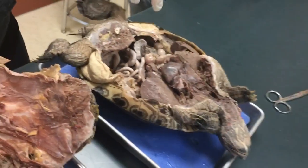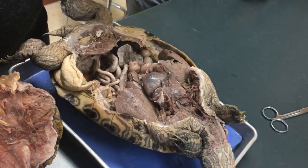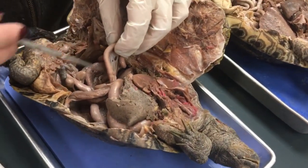Then we'll move on to the small intestine. You can see the small intestine right here. It's highly coiled, and it's much longer than the large intestine, but you can see how skinny it is in some spots. And even over here where it's a bigger small intestine, it's still rather skinny.